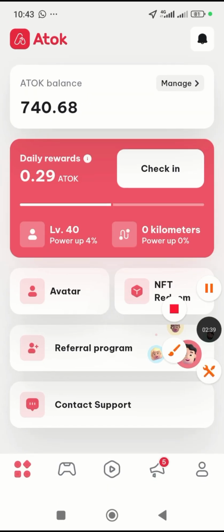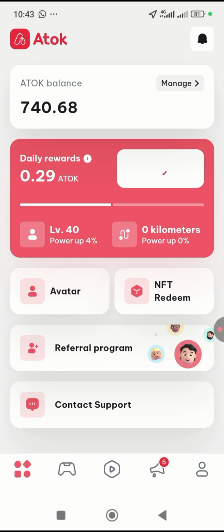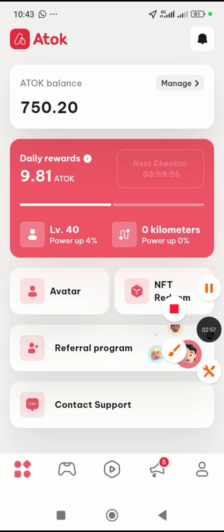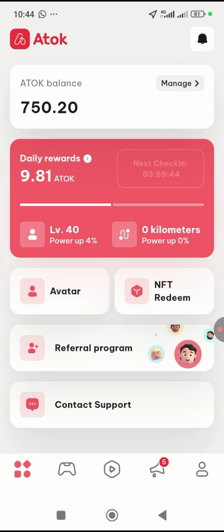You could see the first one is to come in and do your daily check-in here. I've created a video on this. You can watch it to get a full comprehension of how this app actually works. So when you click on this check-in, you see my balance will increase. You could see it has increased, and now I was told that I have to come back. The next check-in has to be 3 hours 59 minutes and 40 something seconds, after 4 hours. So that is one way which you can increase your earnings.